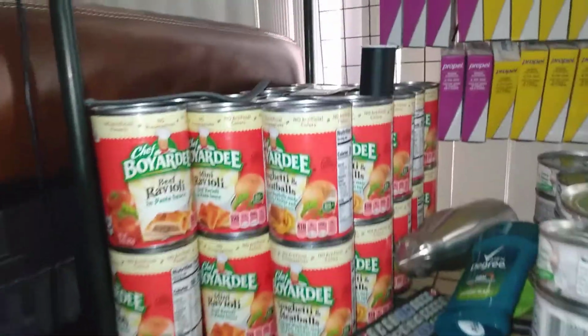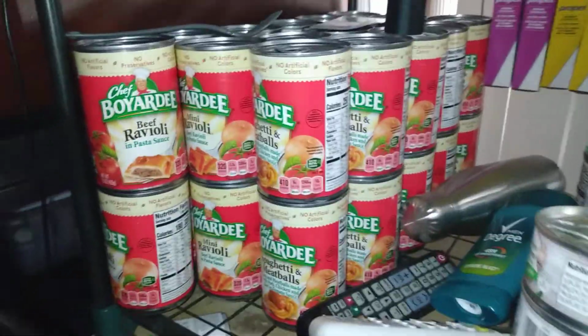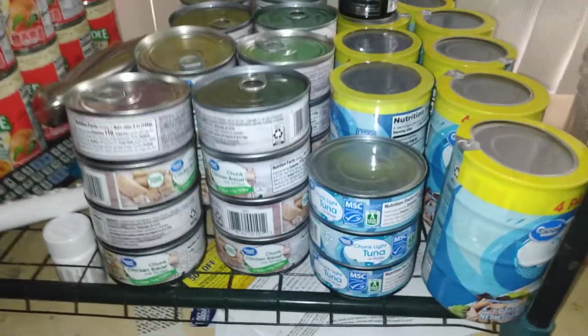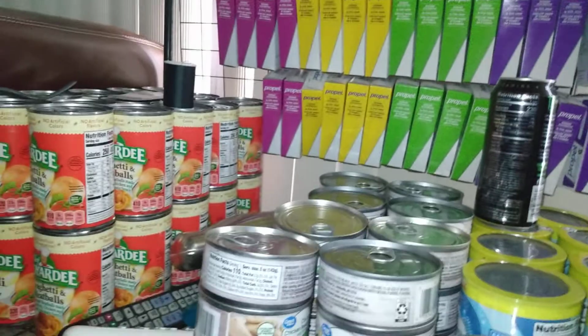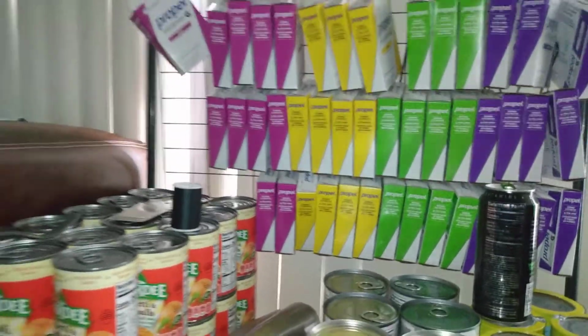I went and restocked on the Boyardee for my day off lunches. I didn't bother restocking on chicken and tuna, but I did get some Hawaiian Punch and a 12-pack of Monster. Because I didn't sleep. Oh, and I figured out where to put all the Propel.